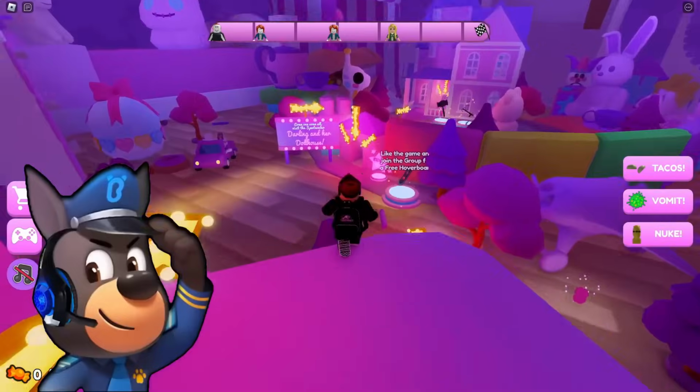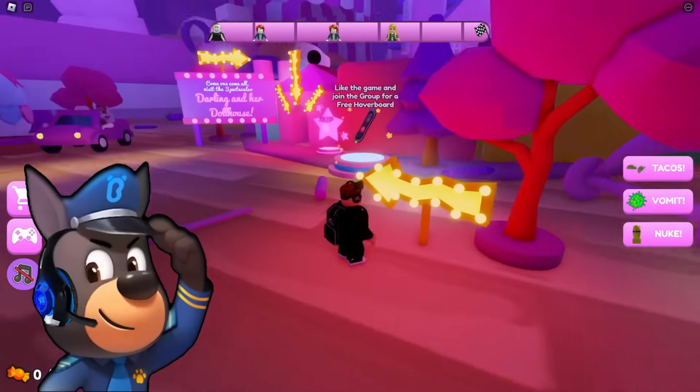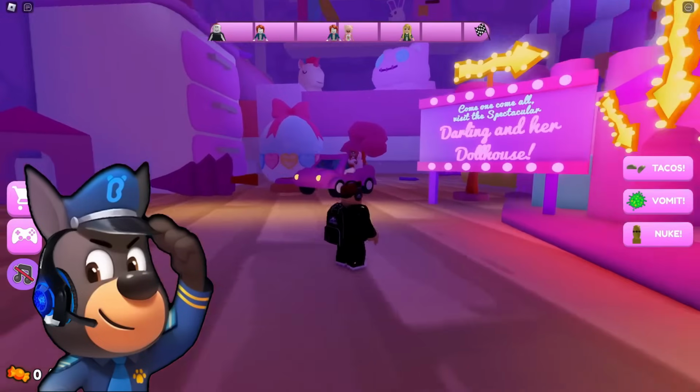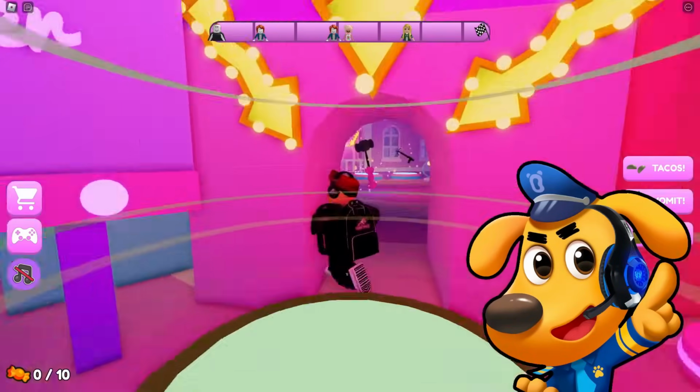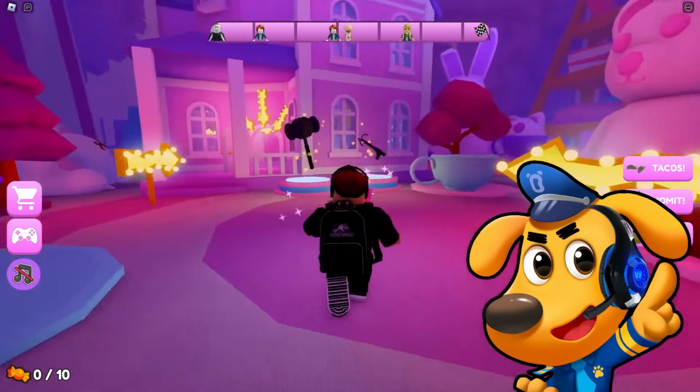I completely agree with you, Labrador. Today we will also plunge into childhood and explore the house of this doll. So, it looks like we need to go through this small passage. The arrows lead to the house. Hopefully, the battle with the doll won't start too soon.